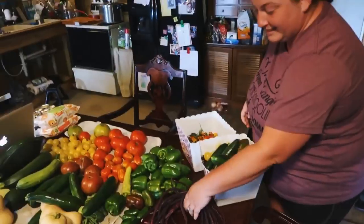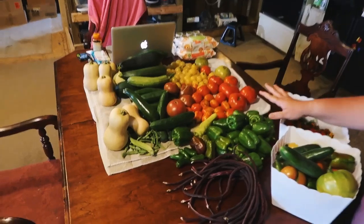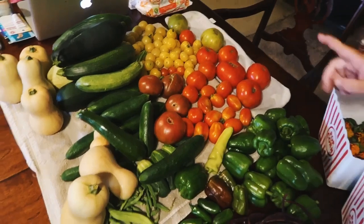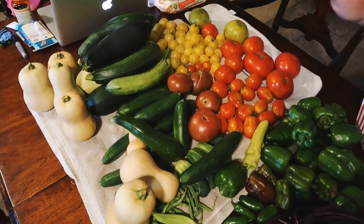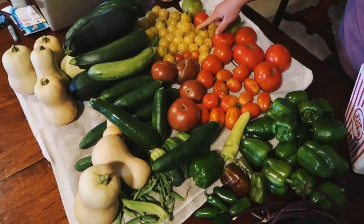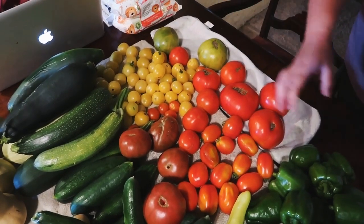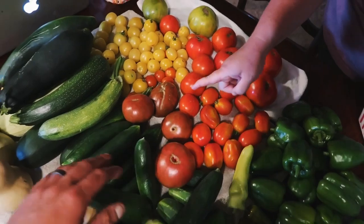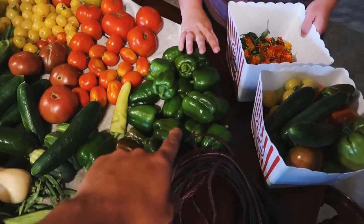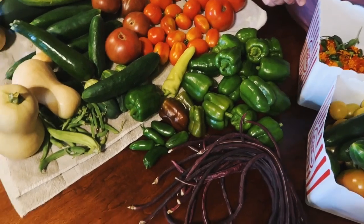All right, so what you see is what we already had in like 2 days. So that's a lot. There's a whole mess of zucchini, a whole mess of cucumbers, all these tomatoes, which are cherries, Romas, Bonnie's Best, Aunt Ruby's German Green, the Brandywines, a whole mess of peppers. Now these peppers, I don't want to exaggerate on that part. Some of them we picked today. We already brought them in because we ran out of bucket space.